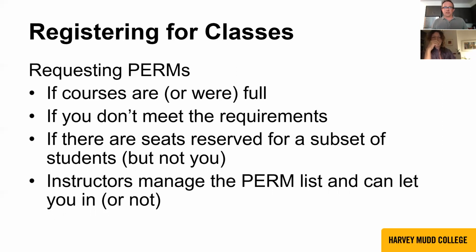It could be full, like all the seats are already taken. It may be that the course was full and has reopened, but other students have submitted perm requests asking to add the class. And even if somebody has dropped a class, we don't want you coming in and cutting in line in front of those who have already asked for permission.